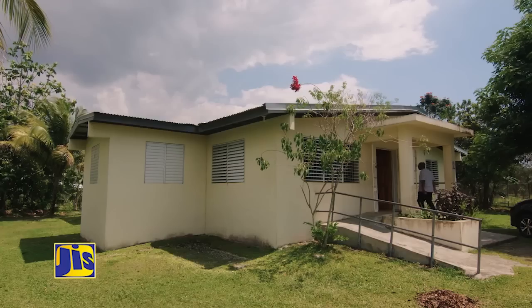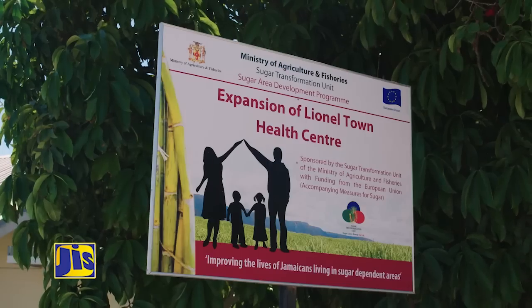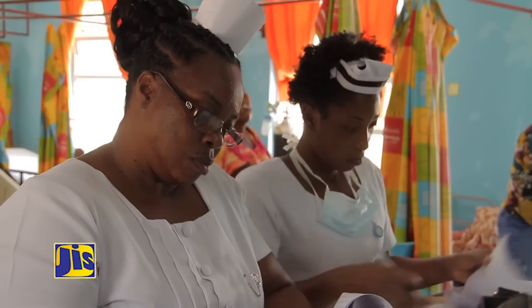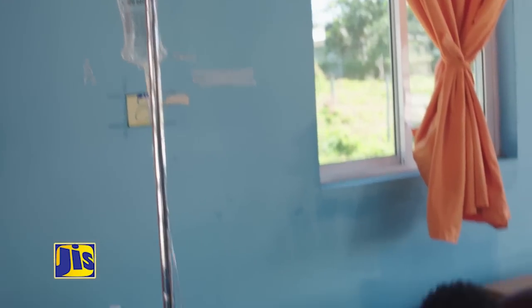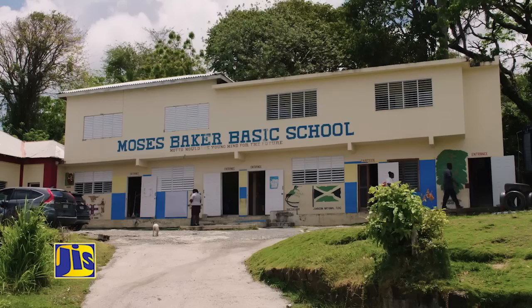The EU's AMS program has also funded extensive improvement to health facilities. We expand the waiting area, operational space for our doctors and nurses. The staff morale has improved because you're better able to work with more privacy. With the funding, we're able to open this section we call the male ward. It is a marked improvement over what it was. I feel comfortable, I feel like at home.